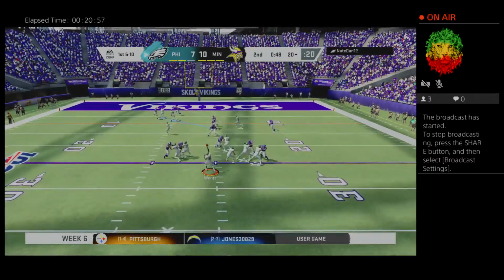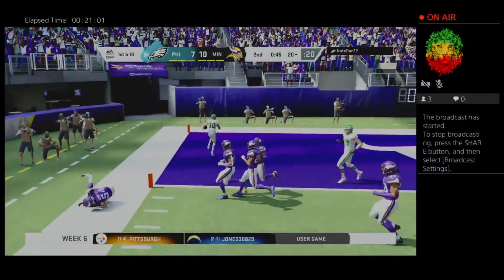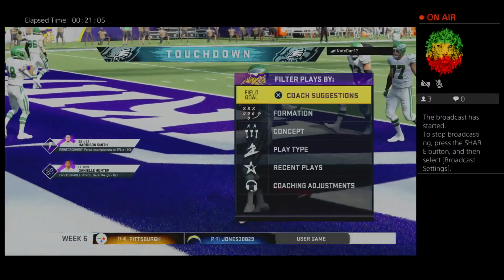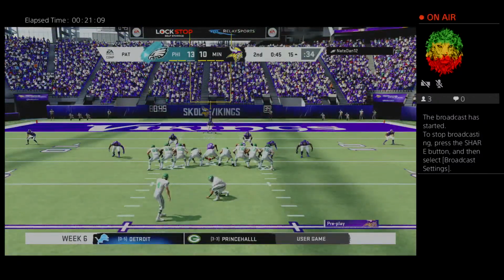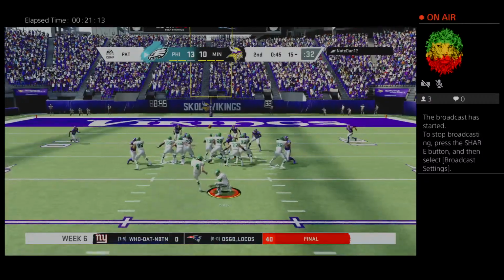Into the red zone. Wentz. That's caught by Jackson. And he is into the end zone. Touchdown, Philadelphia. Carson Wentz with 2 first-half touchdown passes. And once again, the Eagles are back out in front.